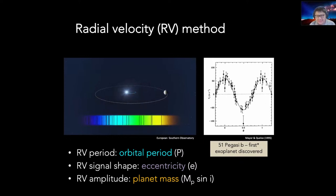So on the right here, we see the actual discovery RV curve of 51 Peg b, which is the first exoplanet discovered around a sun-like star. This was recently awarded the Nobel Prize in Physics. I believe it was last year.